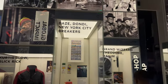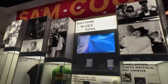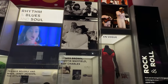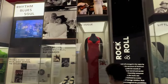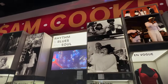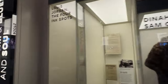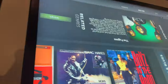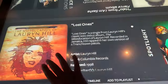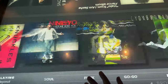It's small in person. The intricacy and the detail of each of these exhibits as we go through the various genres of music was just amazing. It told a little bit of backstory on different artists. Like I said, they had some of the outfits, they had some of the musical instruments. It was just really great. The museum hosts the series Neighborhood Music Store, where you could interactively go through and touch a genre of music that African Americans played a part in and listen to your favorite song.